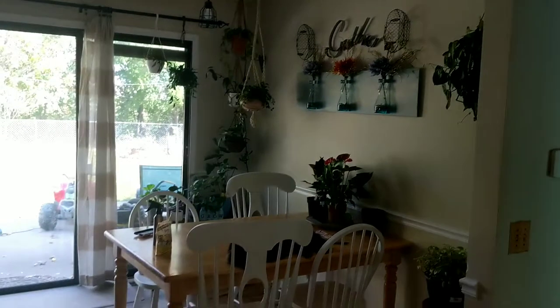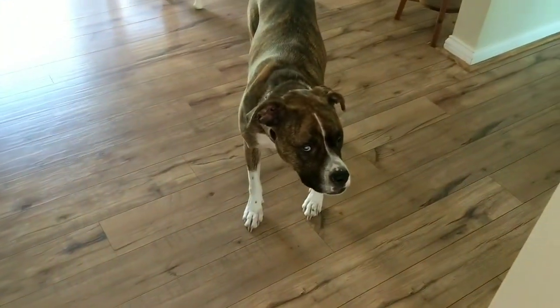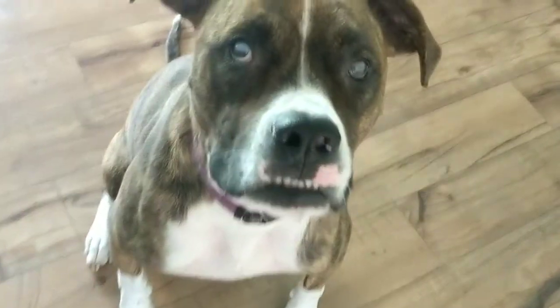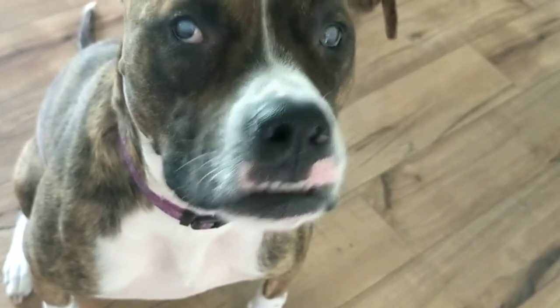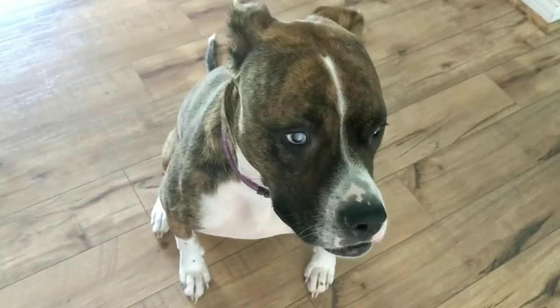Now into the dining room, kitchen, right, Izzy? Hi. Look at her cute little underbite. Yeah, Izzy. You're a good girl, huh? Except you kept me up all night fighting with the kitty cat, huh? Not cool.